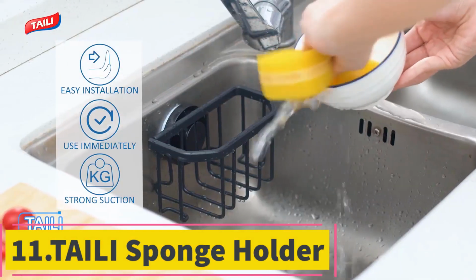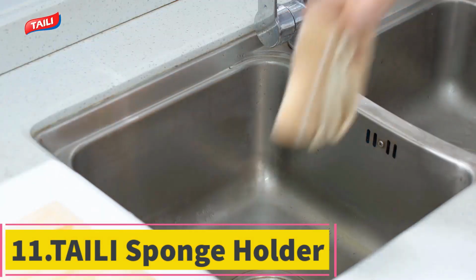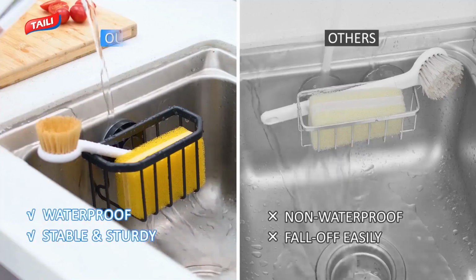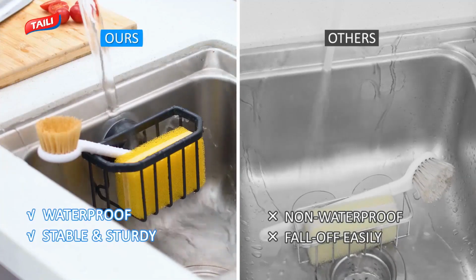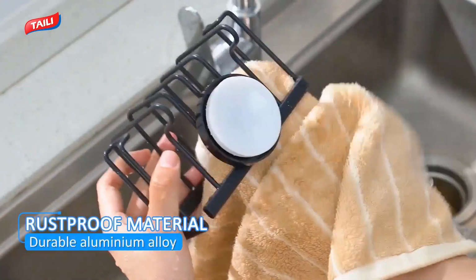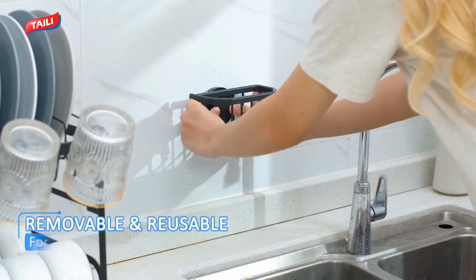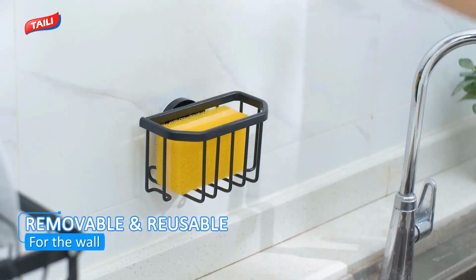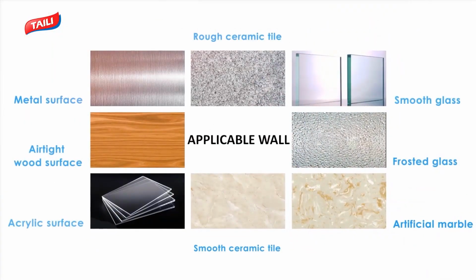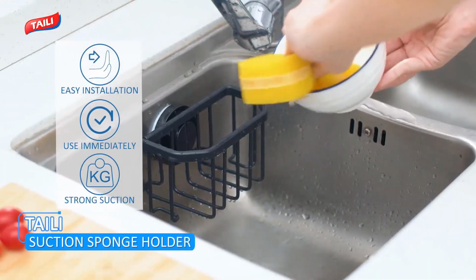Product 11. Product name: Tyly Sponge Holder. The Tyly sponge holder is a highly functional and versatile kitchen accessory designed to keep your sponges, brushes, stoppers, and scrapers organized and within easy reach while maintaining a clutter-free sink area. Made from rust-proof aluminum, it offers durability and long-lasting performance, ensuring it remains in excellent condition even in moist environments.